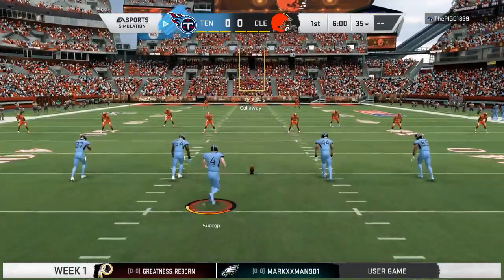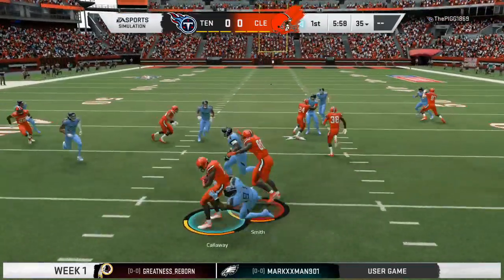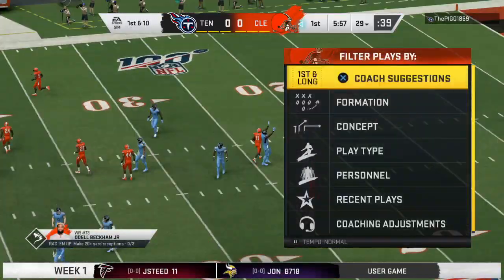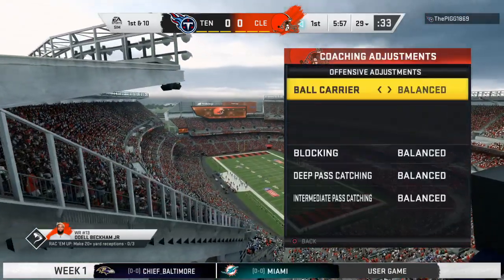Now here's Suckup out to kick it away. Fairly short kick, taking it to 14 here. And it's a pretty good return as he'll get it up to the 29-yard line. The Browns take over 1st and 10 at their own 29-yard line.